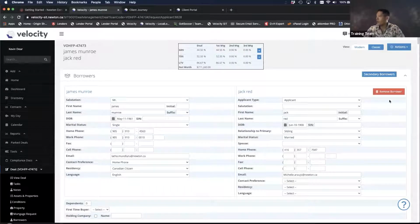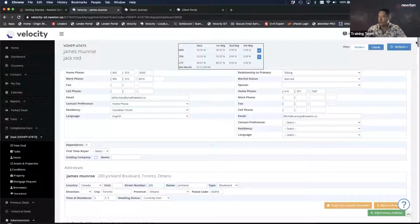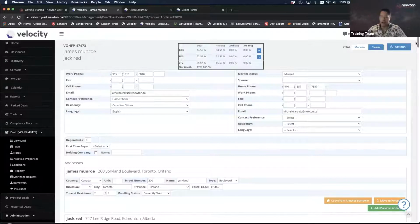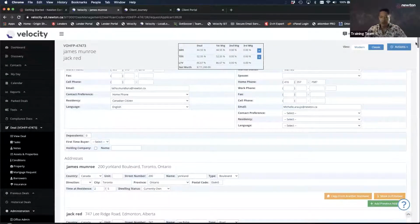The other thing that we've done within Velocity for the Expert experience is we've made it so that the system saves automatically. Every keystroke, it's saving. You don't have to keep saving, and you're not going to time out after 28 minutes and 49 seconds.